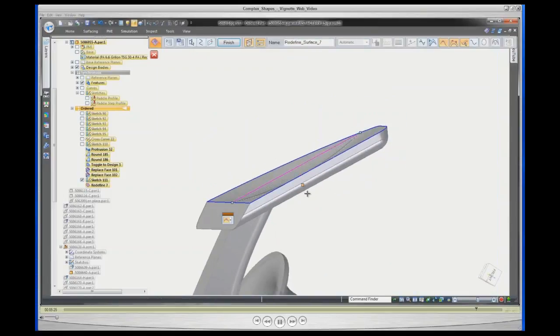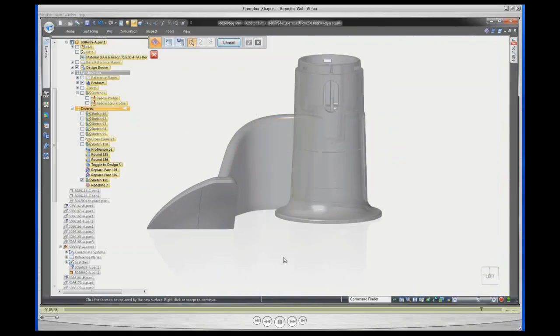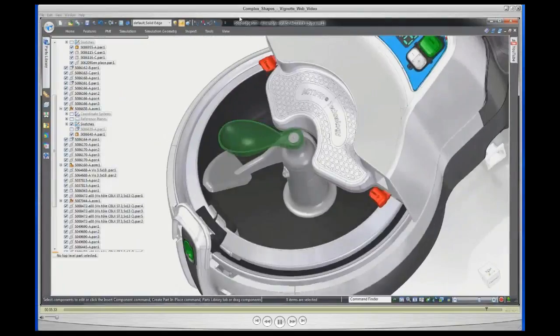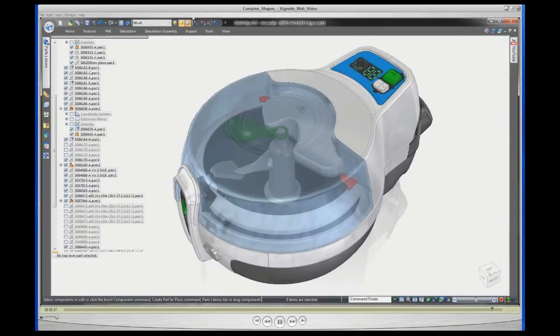That was easy. In this demonstration, we've proven that Solid Edge provides a broad collection of surface and solid modeling tools, perfect for creation of complex consumer products. Solid Edge. Design better.